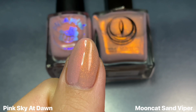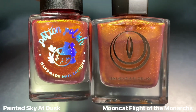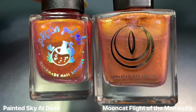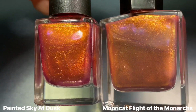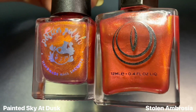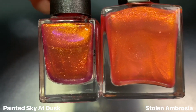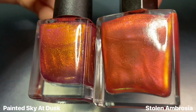so thankfully not dupes. Next, for Painted Sky at Dusk, I had to see this next to Mooncat's Flight of the Monarchs. Even though I already know how that applies and these are not going to be dupes, they just have a very, very similar golden shimmer, but Painted Sky is a little bit more orange, so I thought I could also show this next to Mooncat's Stolen Ambrosia, which is a lot more orange. It still kind of has a slight golden shimmer, but the base color is a lot more visible.